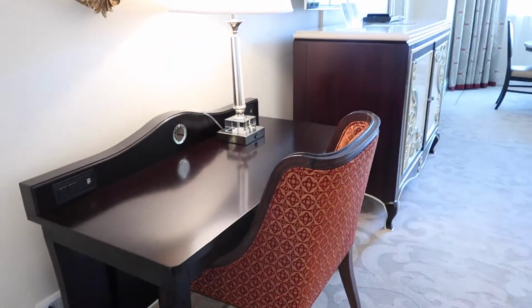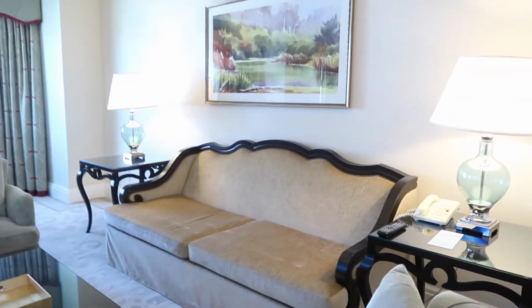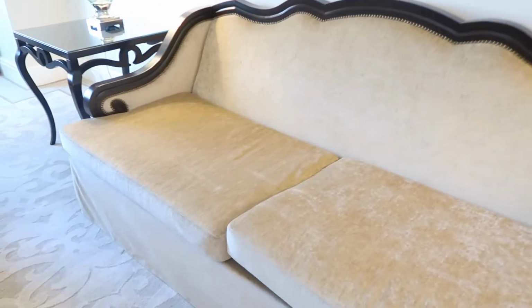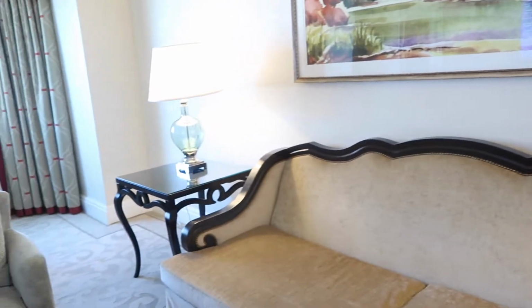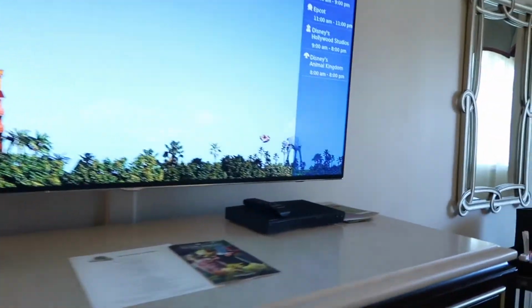So there's a desk and a table here, 2 chairs. I'm assuming this is a pull-out couch for another guest. Let's just see. Yes, that is a sleeper sofa. And then 2 nice little lamps. And this is a credenza here, big TV with a DVD player.